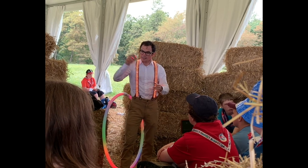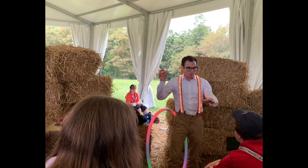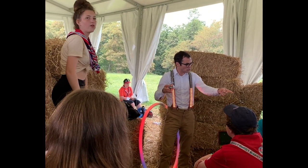So whenever I move it a lot like this, just like when you get into an elevator and it goes up and it feels like you're heavier, yeah, the G-forces go up.